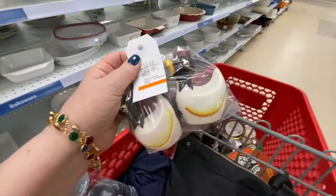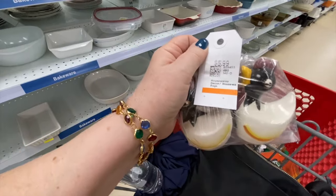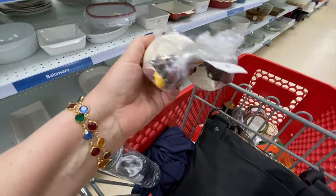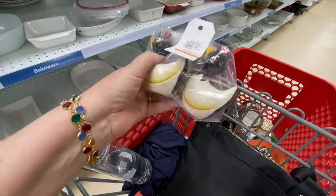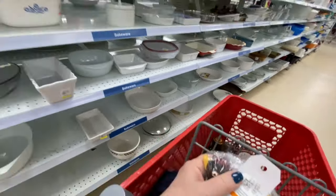Meanwhile, I saw these salt and pepper shakers, little roosters, but $6. They're made in Japan, yeah. I'm not sure about those. I'll look online, but I doubt it. Usually, no, $6 is too much. No, I've made a decision.